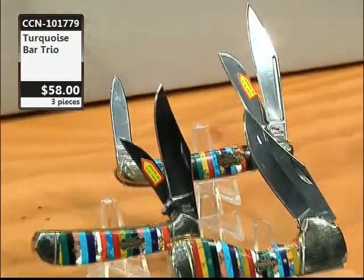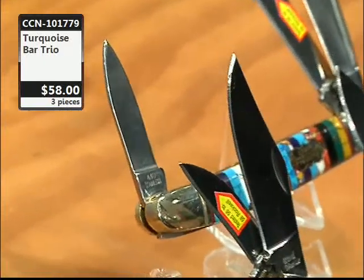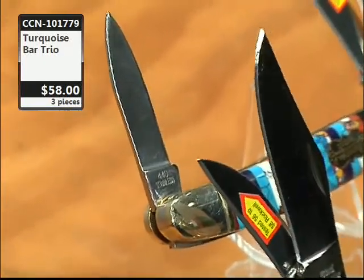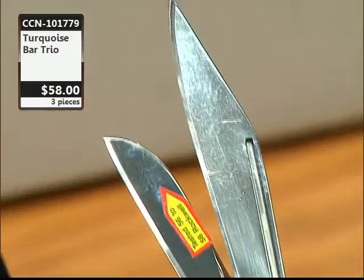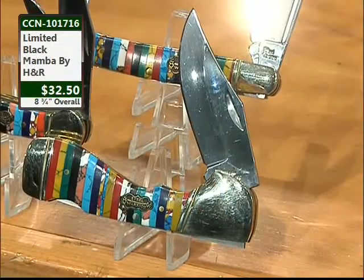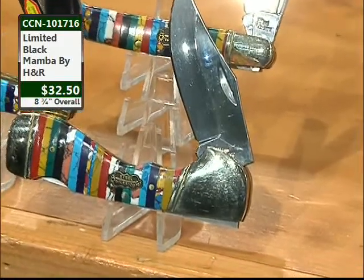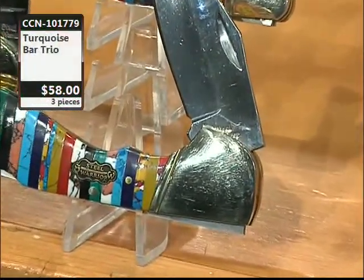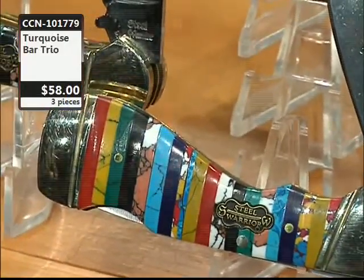The Wrangler, which is your 4-inch. And we have a locking copperhead. These are turquoise bars that have been perfectly inlaid on the handle to make this gorgeous handle. Red, blue, green, orange, all that's turquoise. Nickel silver on the bolsters. You have a Steel Warrior shield on that.